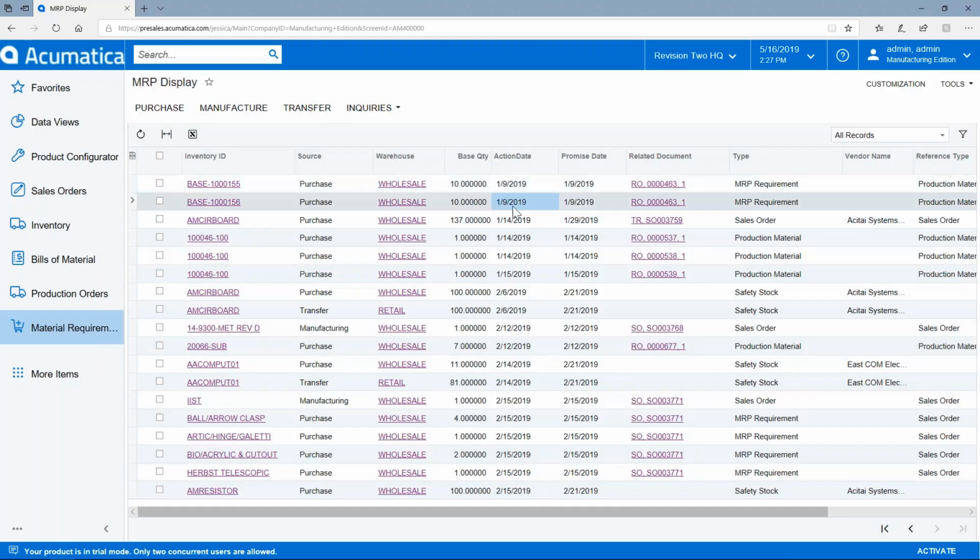I'm going to help us read one of these MRP lines. Let me select, let's see what's a good example here. This is a good example. Yeah, that's a pretty good example. So what we see here is this is based on this sales order. So in this related document tab, it's showing us where the demand is coming from that is driving the MRP suggestion.